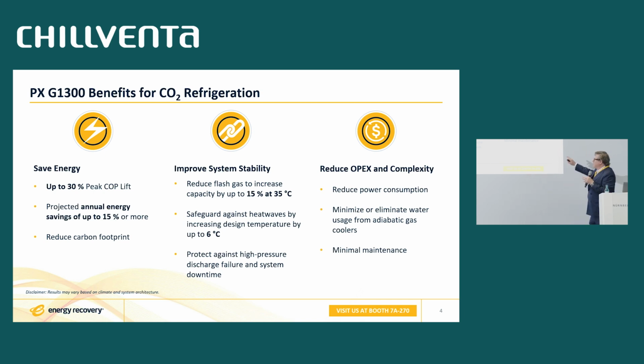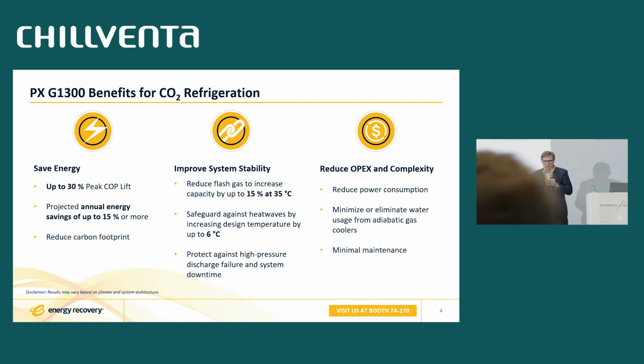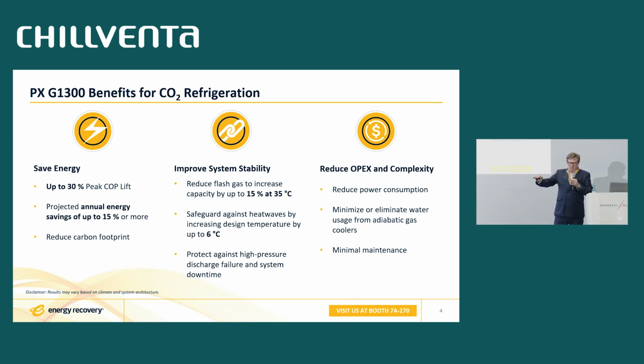And lastly, the third pillar is the OPEX. I'm sure you all have seen CO2 gas coolers equipped with vaporization systems which deliver water to cool down during the higher ambient period. You will not need that. You will not need to set up the vaporization system. You will not need to have a fail-safe system which is only operating 200 hours per year during the peak temp. You will not need any water systems.